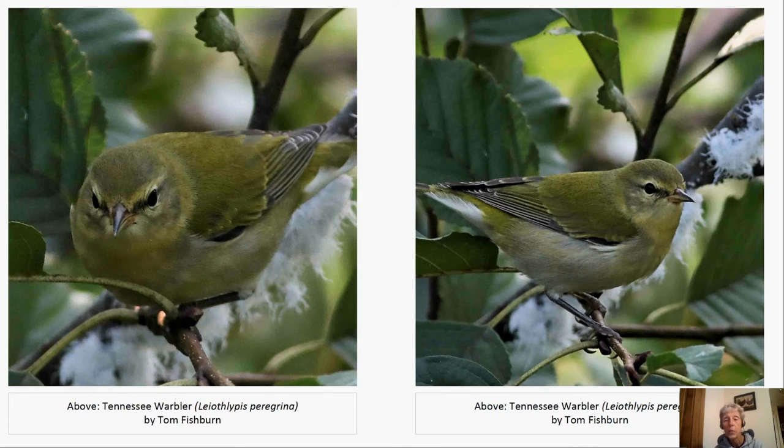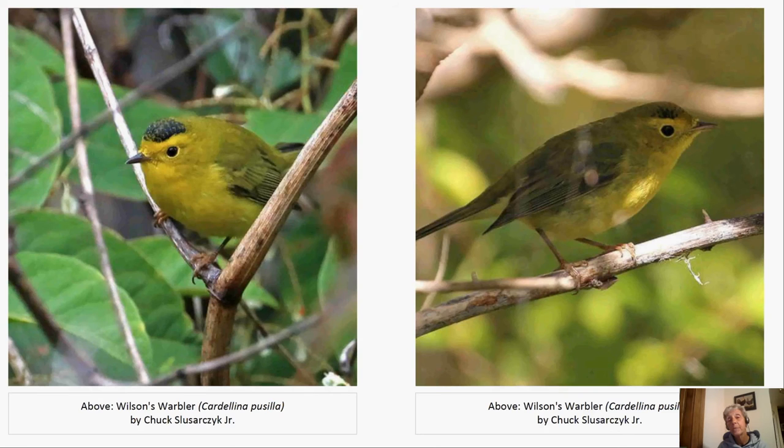And some more Tennessees. It looks like the same plant where Tom had taken that photograph. You can see where the alders have that fuzz on them. Again, some really nice shots of the Tennessee with that olivey green back, that line through the eye, light underbelly. Just really a pretty bird. Now, of course, when you're out birding and you have light shining through leaves, it can turn a lot of things into that light green or olivey green color, or light reflecting from green leaves onto a belly. So, yeah, things can be a little challenging. All right, let's take a look at the next slide.